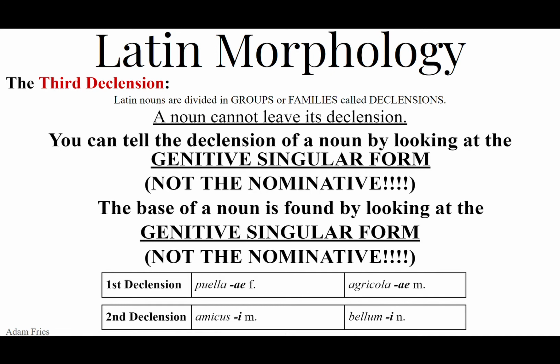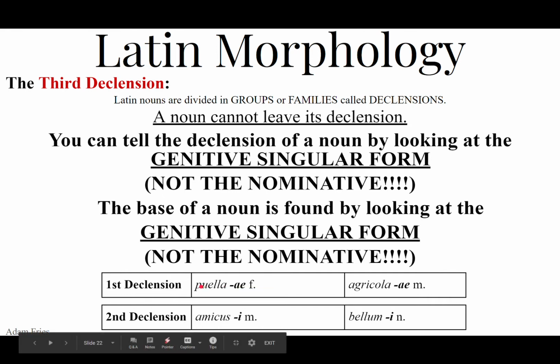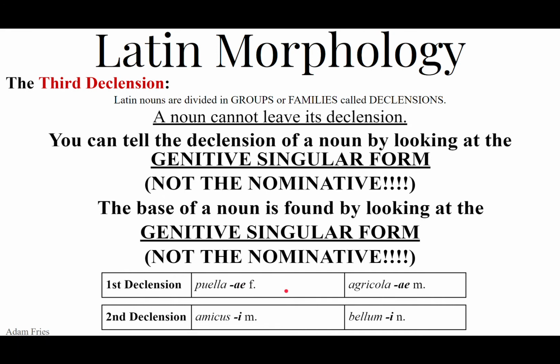The first declension endings are a, with a macron over the A, am, ae, ae, ae, arum, is, as, is. So puella, puellae, puellae, puellam, puella, puellae, puellarum, puellis, puellas, puellis. And agricola will be declined exactly the same way.